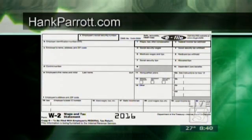If you're single and zero, claim single and zero. If you've got two jobs and you're single and zero, you may have to ask for an additional withholding on the second job so that you have enough taxes coming out. If you have too much, you may need to go the other way, go to single and one. We don't need to give the government any extra money. There we go. All right.